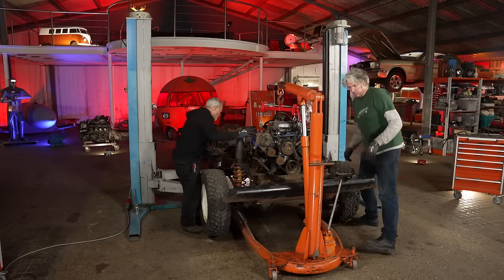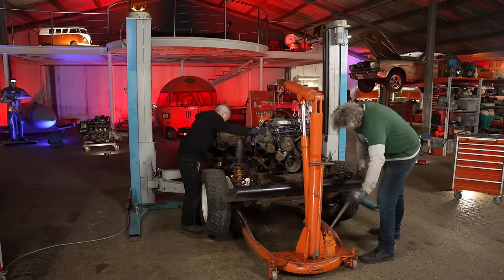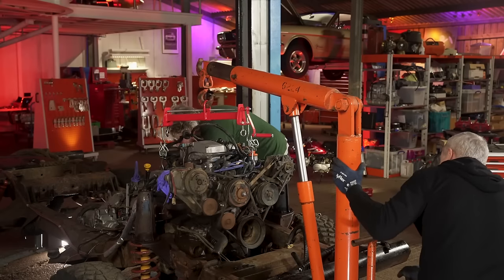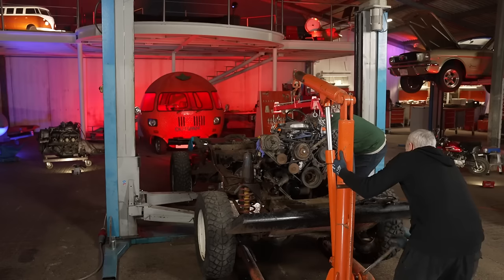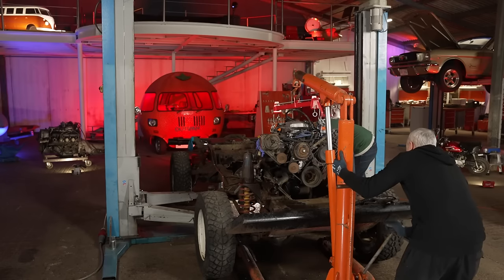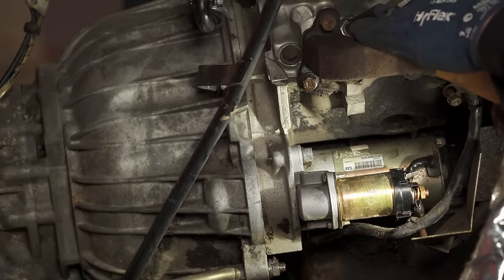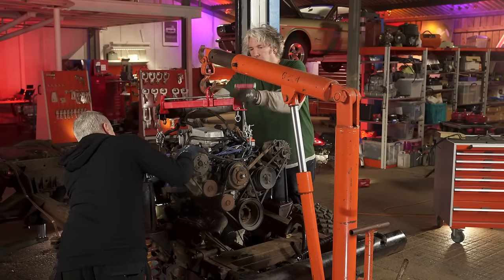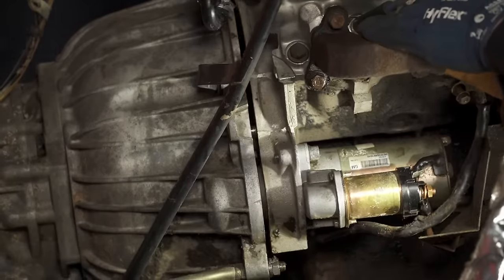I think you need to go up. Actually, no, we are going to have to go up. Yeah, go up. So we might need a bigger bit of wood. Ready? A bit more. Okay. Right, I'm just going to wind this back a little bit first, just so we've got a little bit more weight supported at this end. Right. Shall we wiggle? There we go.